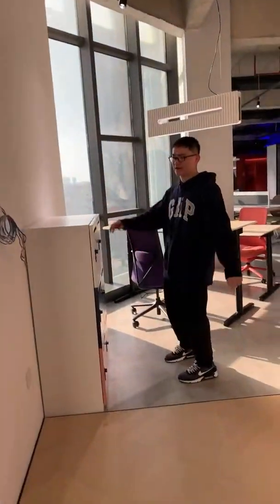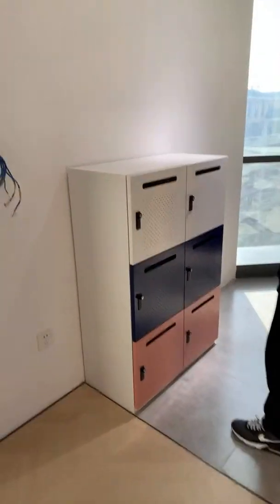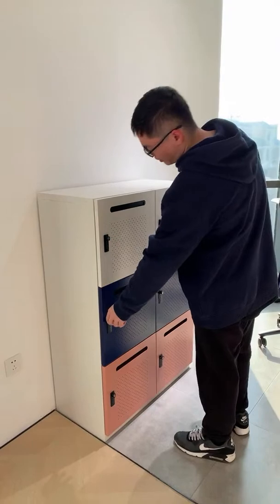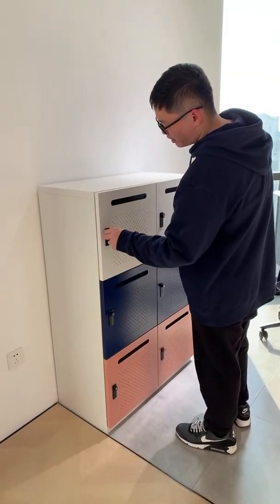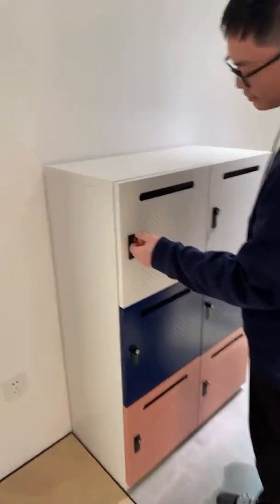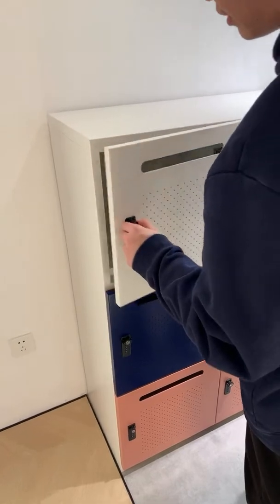And here I've got a locker. These are personalized lockers. It comes with a combination lock right here, so you can just set up your own passwords.